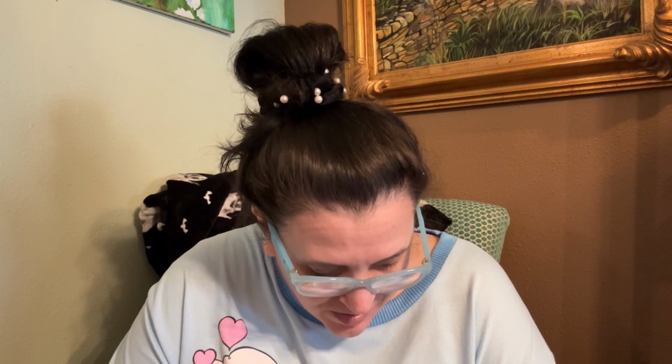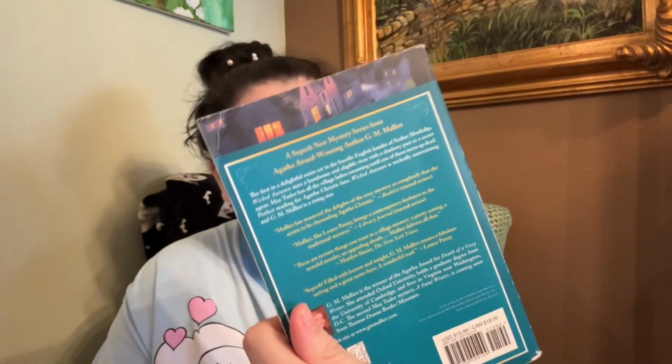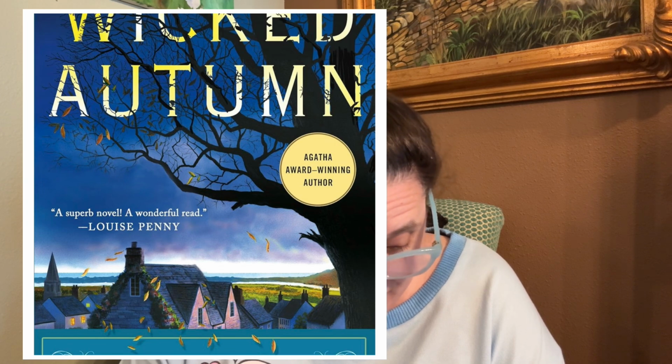This is one I picked up from M.C. Beaton's shelf. It was a mystery called Wicked Autumn. Since we're in autumn, this intrigued me a little bit. The premise sounds good. A superb new mystery series from Agatha Award-winning author G.M. Malliet. The first in a delightful series set in a bucolic English hamlet, Nether Monkslip. Wicked Autumn stars a handsome and eligible vicar with a shady past as a secret agent. Max Tudor has all the village ladies swooning until one of them turns up dead. Perfect reading for Agatha Christie fans. Wicked Autumn is wickedly entertaining. So this sounds like it might be a little historical, I guess. Author of Death of a Cozy Writer. So this is going to be fun.